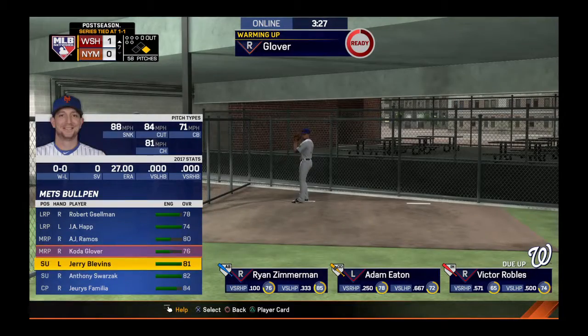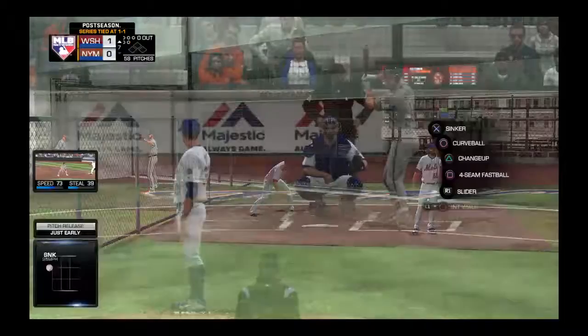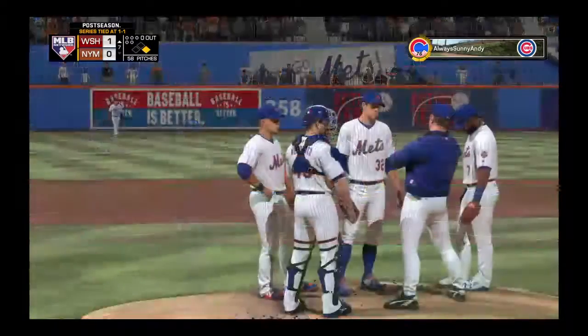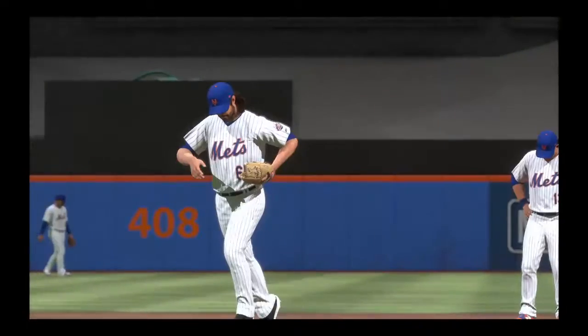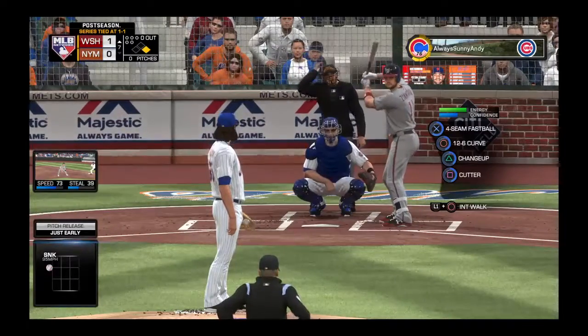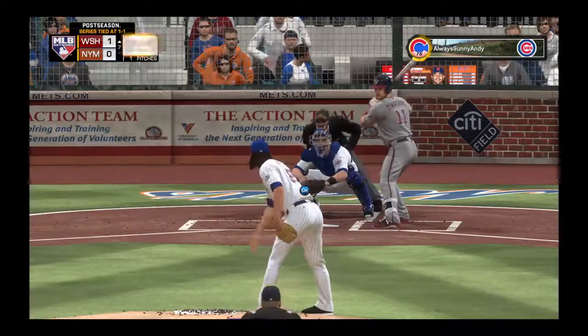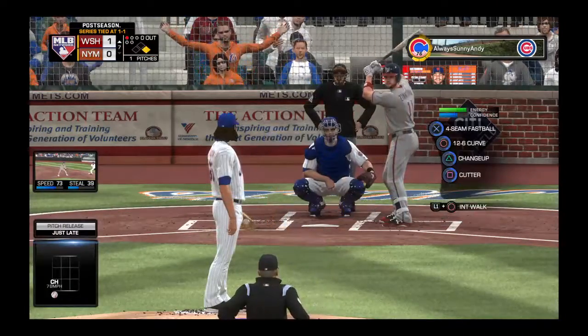Now batting, first baseman, Ryan Zimmerman. Now time is called here as we'll get a trip to the mound. Robert Gsellman takes the ball here, and it looks now like a right-hander's begun to get loose in the Mets bullpen. Ryan Zimmerman is at the plate as he looks at ball 1.